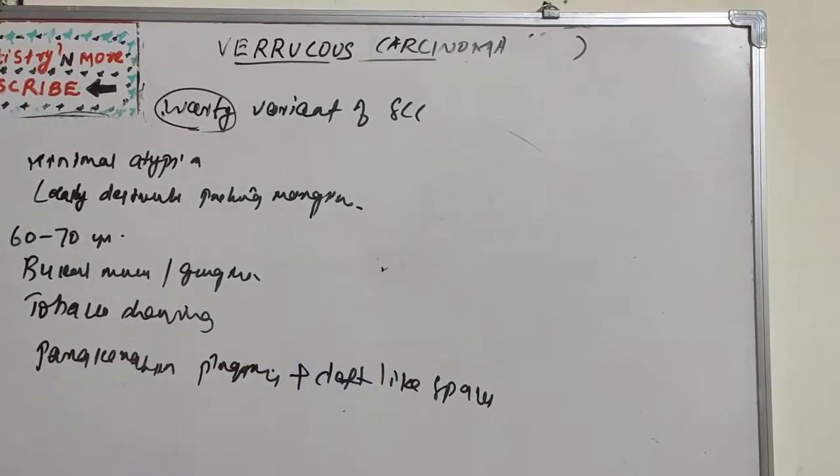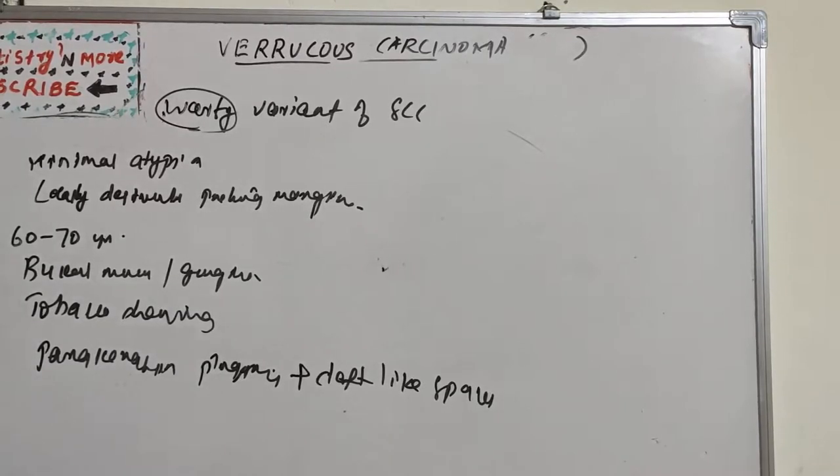Okay. The basement membrane is generally intact, with usually a heavy inflammatory infiltrate in the connective tissue. The treatment is basically a conservative excision, and the risk of anaplastic transformation is there if it is irradiated. So that is all about verrucous carcinoma.